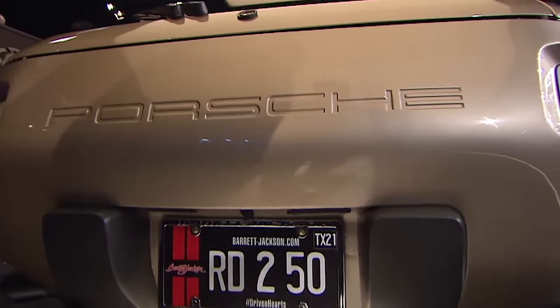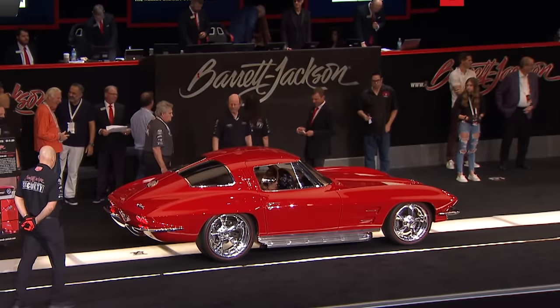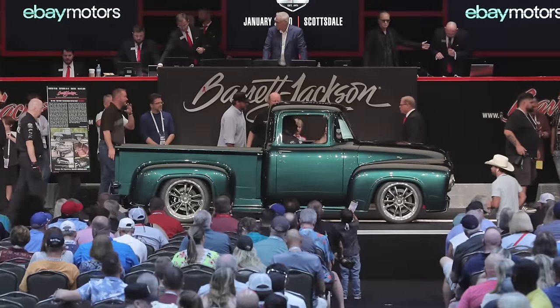Today, we're going to be talking about the top 10 sales overall from our inaugural event in Houston, Texas. You know, we had killer original cars, great Resto-Mods, spectacular customs. They were all crossing the block, including some very special star cars. So you're gonna wanna watch, and we're gonna start with number 10, a 1956 Ford F-100. It's a big window custom pickup truck. Let's see what it sells for.